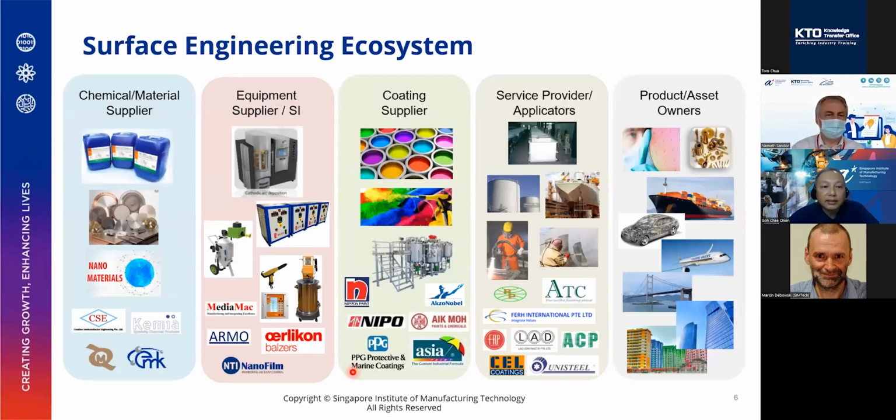This slide shows the ecosystem of surface engineering. It encompasses chemical and material suppliers, equipment suppliers and service integrators, coating suppliers, service providers and applicators, and finally product or asset owners. Companies in this ecosystem will have a vested interest to upgrade their knowledge and skills in surface engineering so as to be more efficient, productive, and competitive.